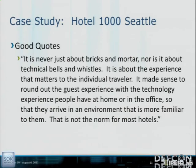Here's a great quote from Hotel 1000, the people that are designing this network: "It is never just about bricks and mortar, nor is it about technical bells and whistles. It is about the experience that matters to the individual traveler." That is not the norm for most hotels. So if you're reading between the lines here, what you're seeing is that they're using VoIP to provide better guest customer service and to be a technology differentiator over their competitors.